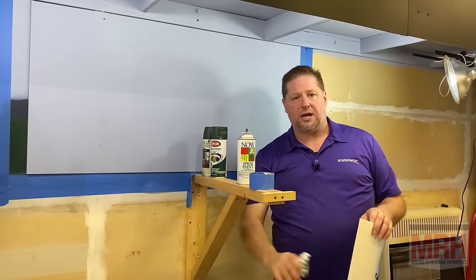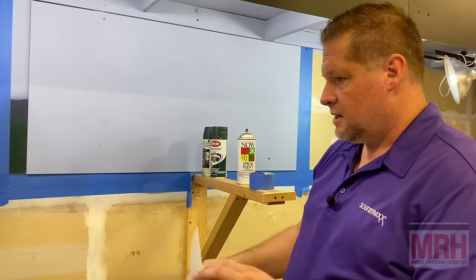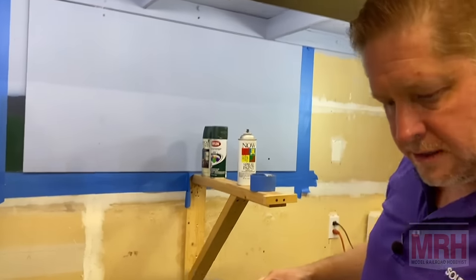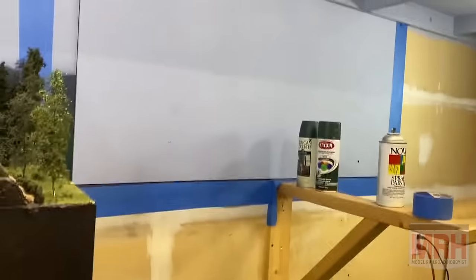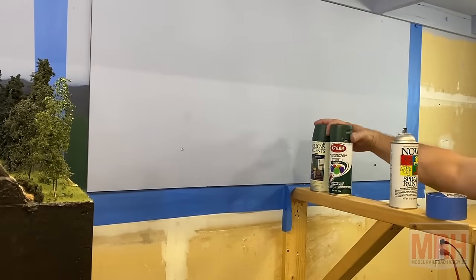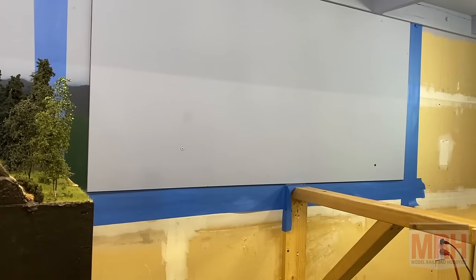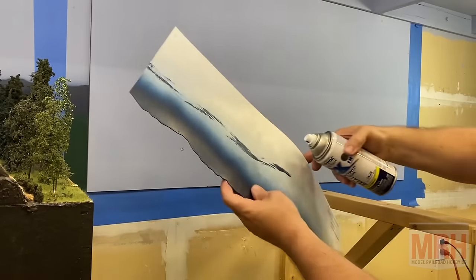Now, of course, you want to shake this up. And this is really, really easy. So I'm going to bring the camera in at a slightly different angle to show you what I'm doing so you can see. And let's move the cans of paint out of the way. Okay, so this is going to be really easy.